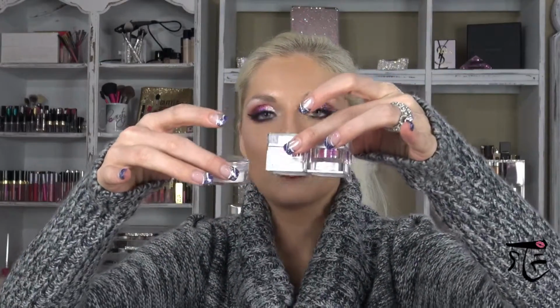Today I actually created a really crazy glittery look. I had no idea where this was taking me. I mean, as usual is the case, because I create all my looks on camera for you guys for the first time. But I had picked out 3 different glitters that I had thought about using.